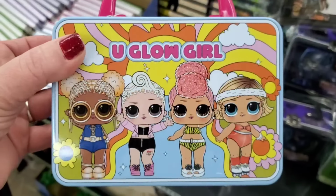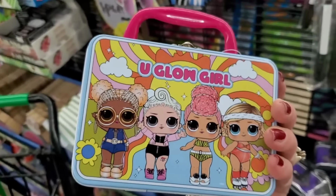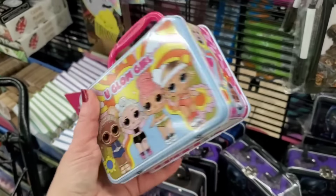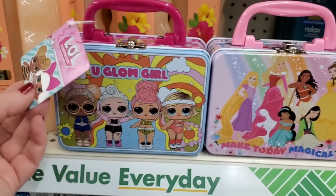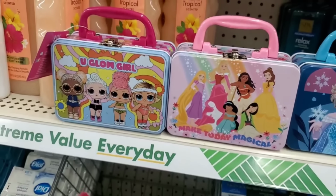Absolutely fabulous. And then my favorite by far is the You Glow Girl. How cool is this? And I love that it has this tag on it. It's really bougie. I actually love this for myself, but I know that kids are gonna absolutely love it. Altogether, we have 11. I don't know why it's not a dozen. Maybe one of them has been cleaned out. Let me know if I'm missing any.